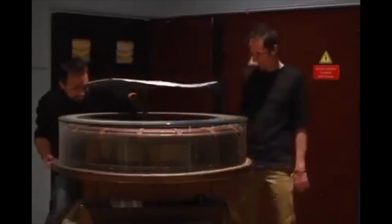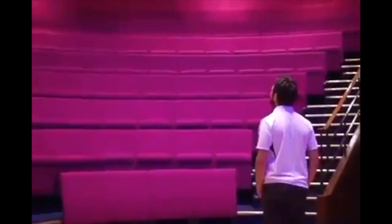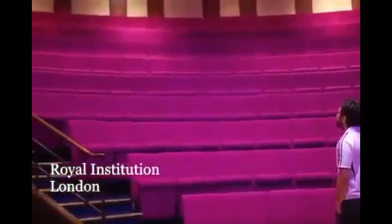To find out, I've come to the place where it all started, the Royal Institution in London. This is the key to Faraday's magnetic lab. It's amazing that lock still works. From the 1870s onwards, it became a storeroom, which is why it survived intact. All the joinery, giant electromagnet, exactly the same as Faraday. So this is exactly as Faraday would have had.